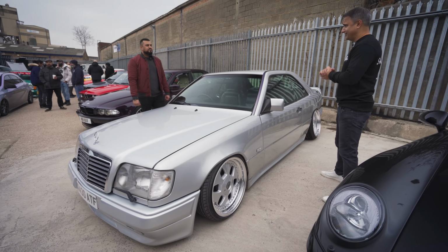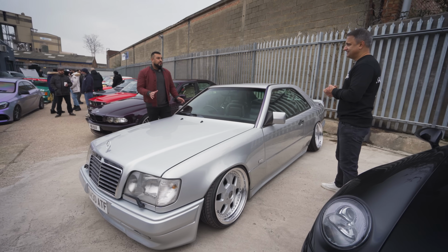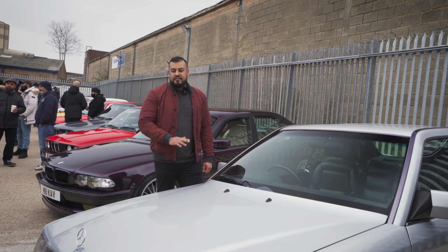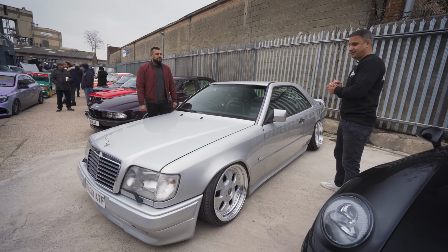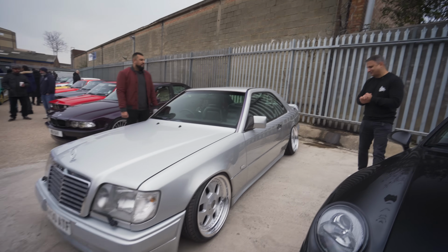And how does it drive? Oh, it's lovely. With these older cars, it's completely different to the modern cars. They have so much character, so much fun to drive. They're cruisers, aren't they? Exactly, they're GT cruisers. You don't need to put your foot down. They're not quick cars, they're heavy cars. They're cruisers. But I've got to say, what you've done to this, it absolutely does look fantastic.